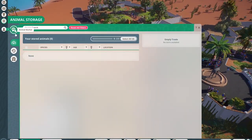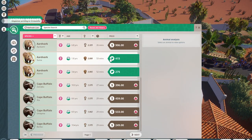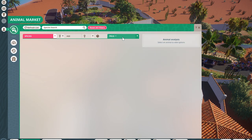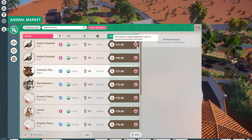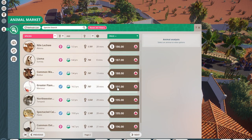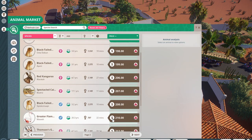Let's actually take some time right now to figure out what we can actually do. Obviously, we have a lot of animals listed over here. We have a ton of aardvarks. But I really want to start with the lowest price first, because I feel like that'd be just a lot easier in terms of this.